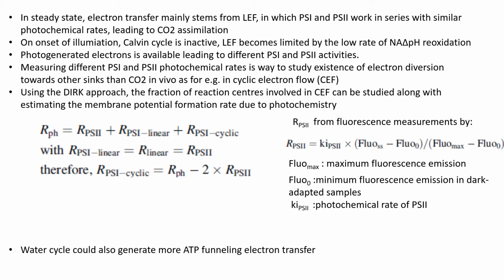If we study the different photochemical rates of PS1 and PS2, this will help us to know how electrons are diverted away to sinks that are not carbon dioxide in vivo, as in the case of the steady state situation. And that shows us alternative electron flow systems such as cyclic electron flow. Using the DIRK approach, which allows for illumination followed by brief moments of the dark phase, the fraction of the reaction centers involved in cyclic electron flow can be studied, along with estimating the membrane potential formation rate due to photochemistry.